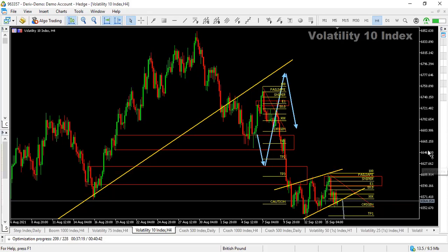So if we're clear about V10, please drop an emoji or just give a thumbs up, let me know that I can move on to crash 500 and then crash 1000. Is everybody okay? Can we move to crash 500 and crash 1000, please? Once I'm done with crash 500 and crash 1000, I will go over all of the charts once again, so that those of you who want to take screenshots can take them and monitor those areas that I marked out, so that it will be easier for you to follow up on the trades.